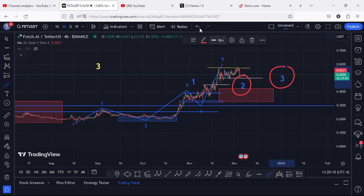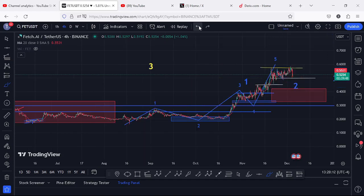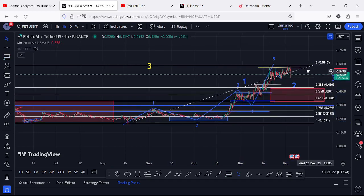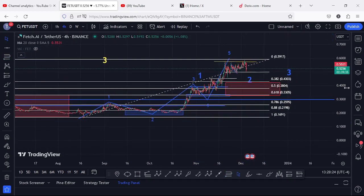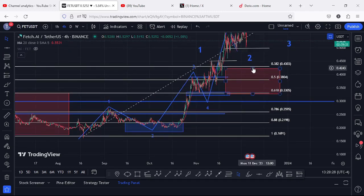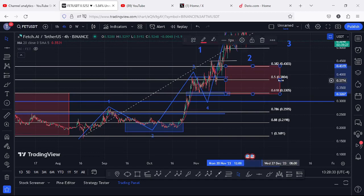And to give you the minimum target areas for this second wave, using the Fibonacci's, connecting them from the low of the first wave to that high for that wave 1, we can get a minimum retracement area for the second wave between the Fib level 0.382 and the Fib level 0.618, and that is between the 0.43 and the $0.3305 mark, the area that I have highlighted on the chart.